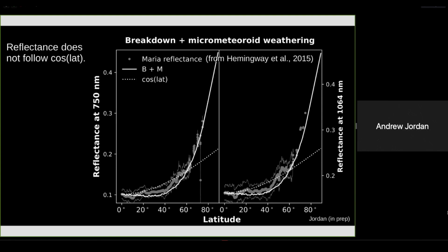And that's what this dotted line is here. And the cosine of latitude trend does not seem to fit the data. And so it seems like the Maria reflectance can be best explained by this combination of dielectric breakdown and micrometeoroid weathering.